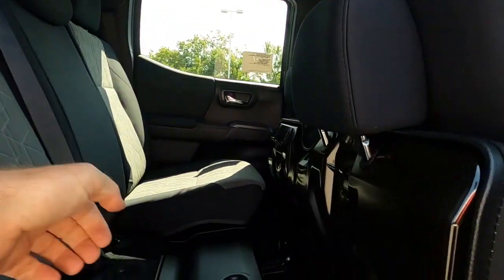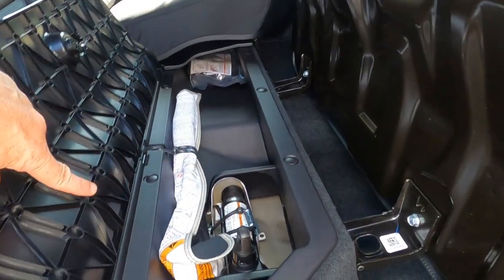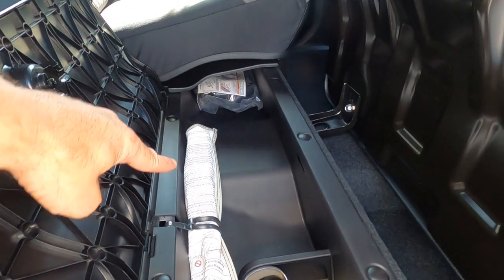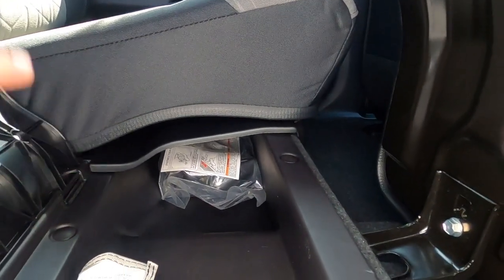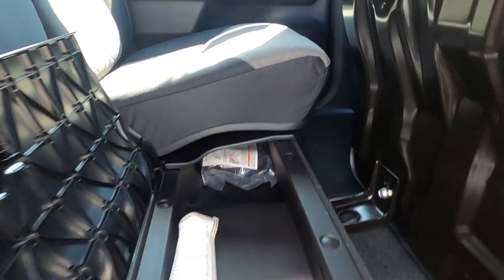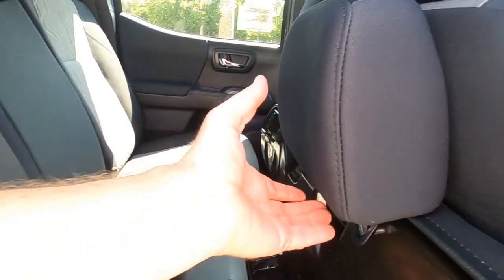Underneath the seats, there's storage right here. So you've got your jack. I think there's room for jumper cables if you need them. And there's also some storage under there. And there's your tie-down hooks for your rail system. So the tie-down hooks are removable and included with the vehicle.